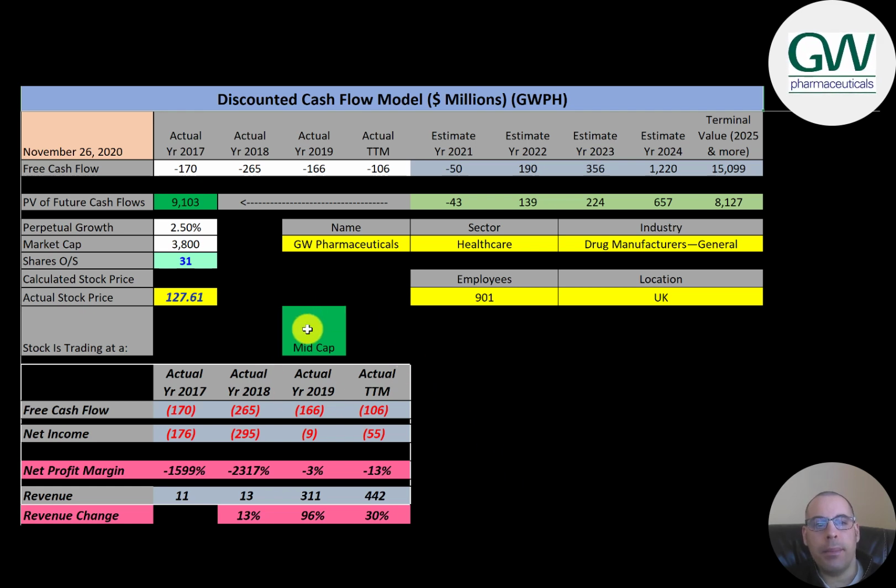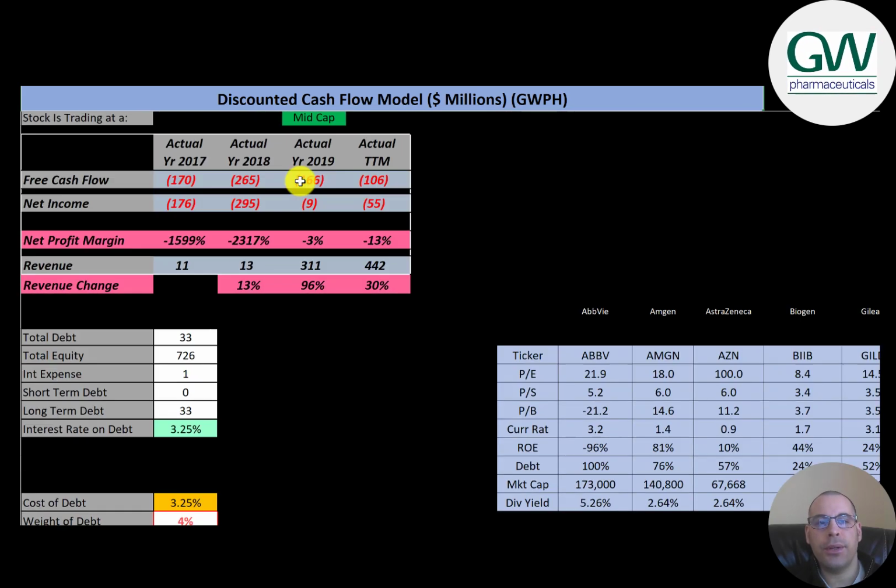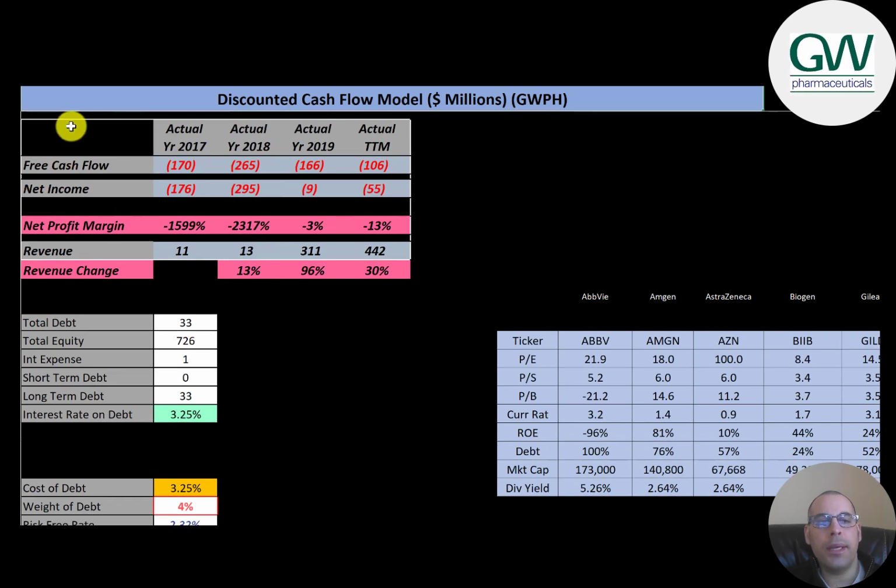This is a mid-cap company, market cap $3.8 billion. They're trading at $127 a share, and they have 31 million shares outstanding. Let's look at the financials. The way you value a company is you forecast the future free cash flows, and then you discount that number back to today's value. That's what we're doing in this video. And this company has negative free cash flow every year. Net income is the profit and loss on the income statement. It's revenue minus expenses, and they also have negative net income every year.